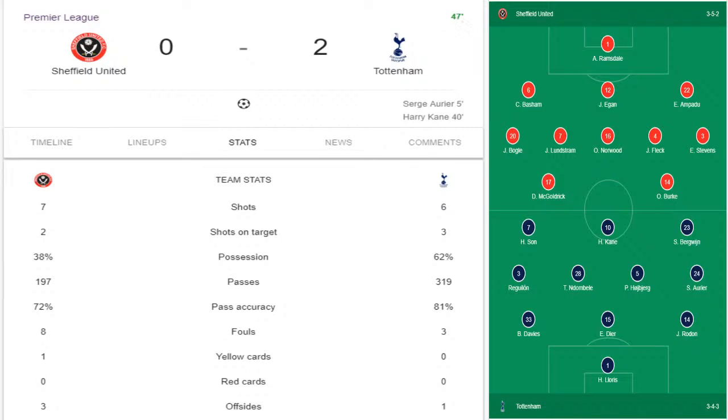Well, both teams are getting in down the sides, the outside centre halves, and that's what you'd expect when wing-backs are pushed on. Tottenham have just made so much more of it than Sheffield United have when they've got in those areas, though.